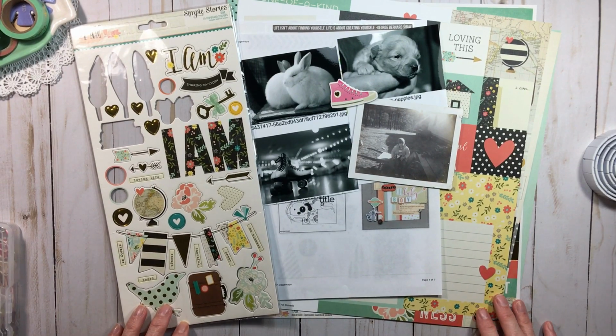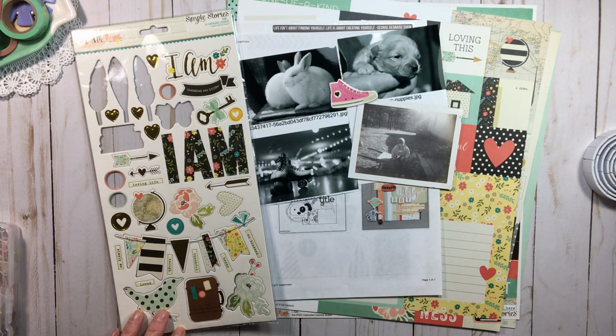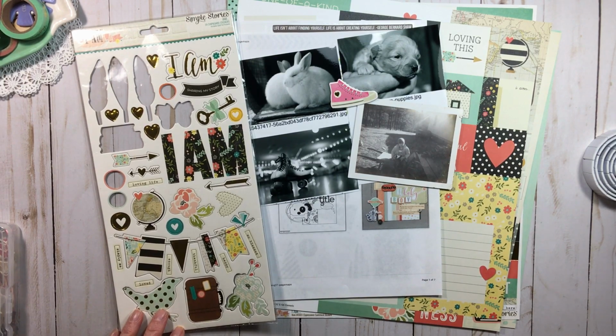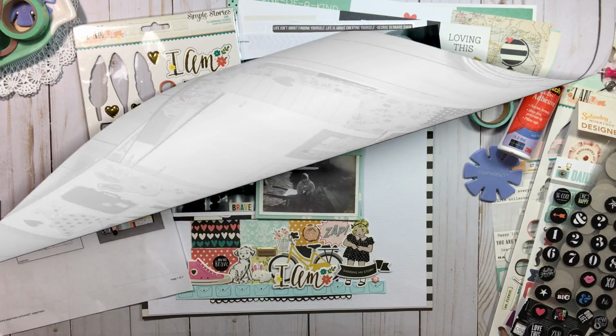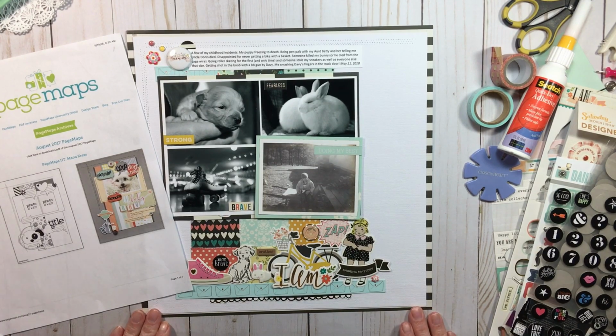So I will be back. Yes, I'll be back with a finished page, because there's something I do want to tell you, how I'm going to do my stitching today. So I'll just do that when I come back with my finished page. Okay, stay tuned. Okay, I'm back with my finished page, and so excited how it turned out.